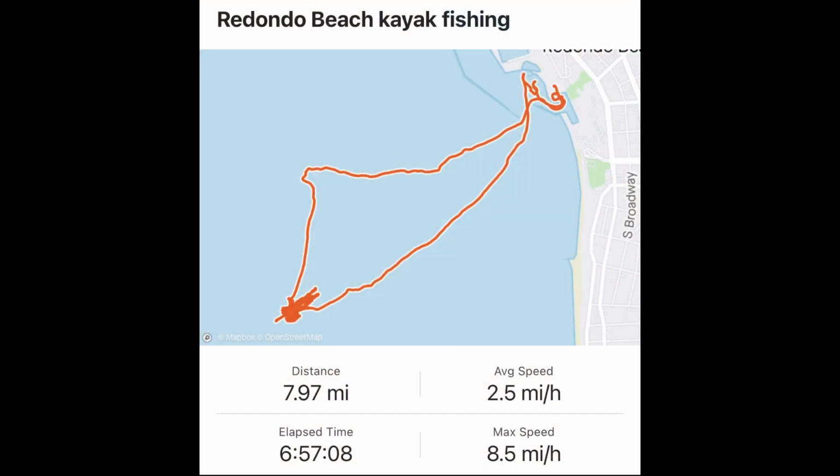Because of the conditions, we were constantly moving. As you can see here, we covered nearly 8 miles of water today, and I got a chance to test out and break in my new air pump.